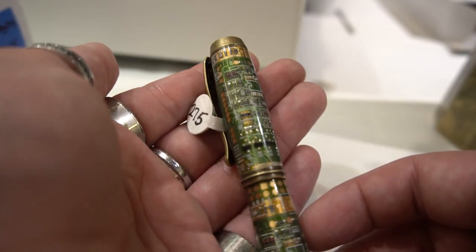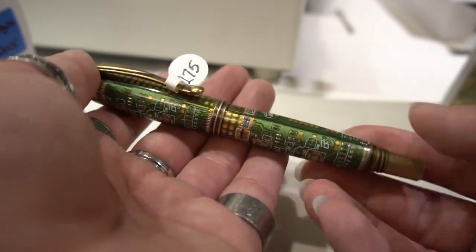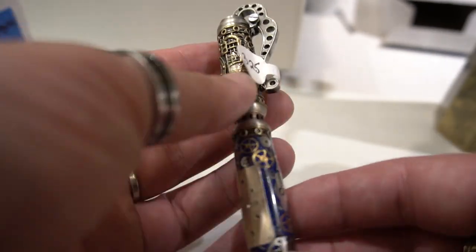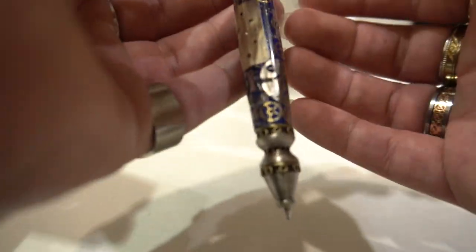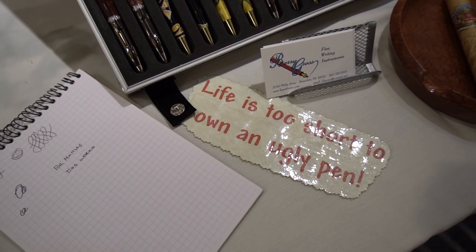He teaches a class every year on how to make your own pens, and just look at the clip, look at the circuit boards, look at the mechanism of the clip to get the nib out. It's really genuinely awesome work. He has a couple of books out too, and I'm a little bit sad that I didn't end up getting one of his pens at the show, but I'm definitely adding it to my list of pens because these seem incredibly unique.